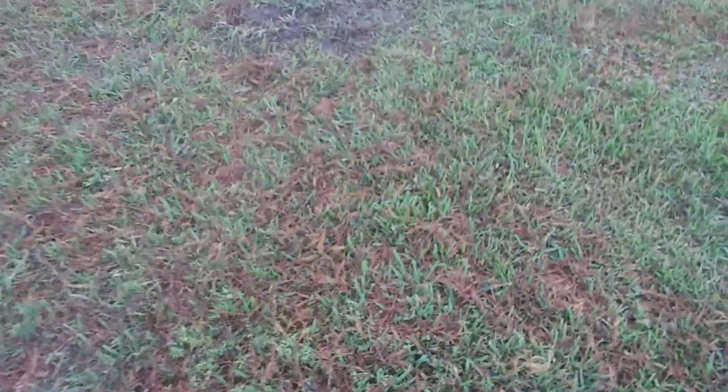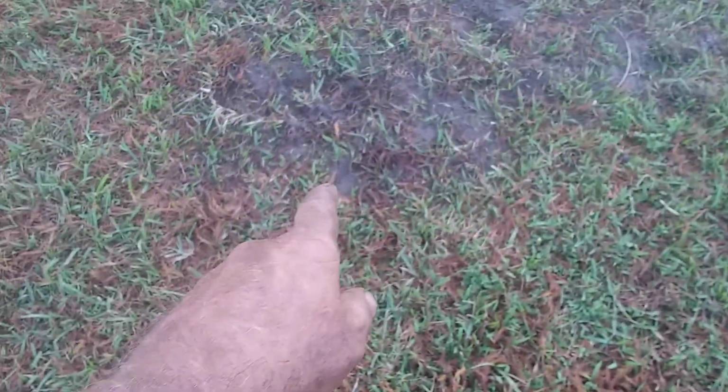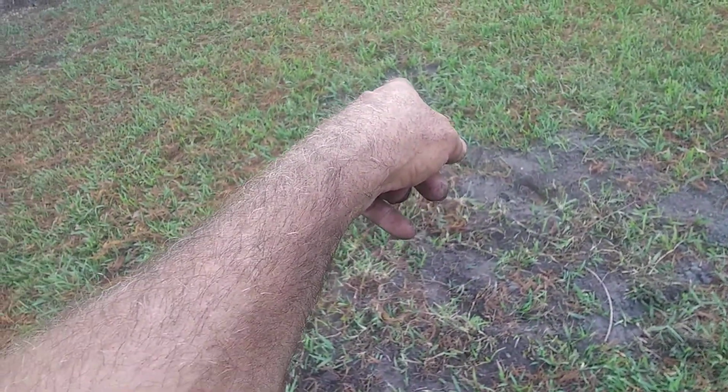I'm going to take you guys over here. Show you guys this hole I worked on here. Oh, there again, I say it was about an hour I worked on this over here. Literally, guys, this area right here is about 4 or 5 feet across, and it goes out about 4 or 5 feet across through there.